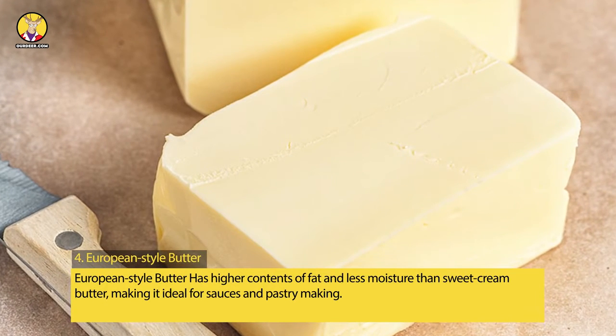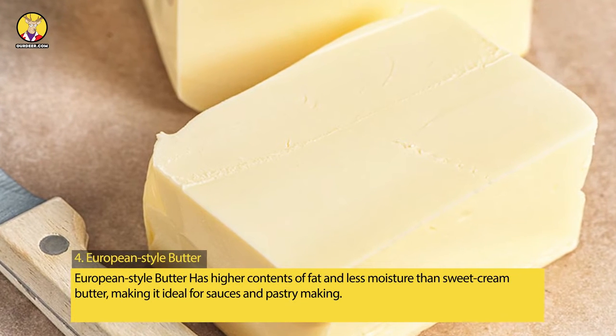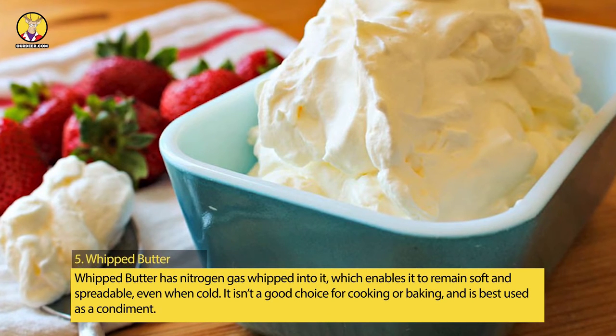4. European-style butter. European-style butter has higher contents of fat and less moisture than sweet cream butter, making it ideal for sauces and pastry making.